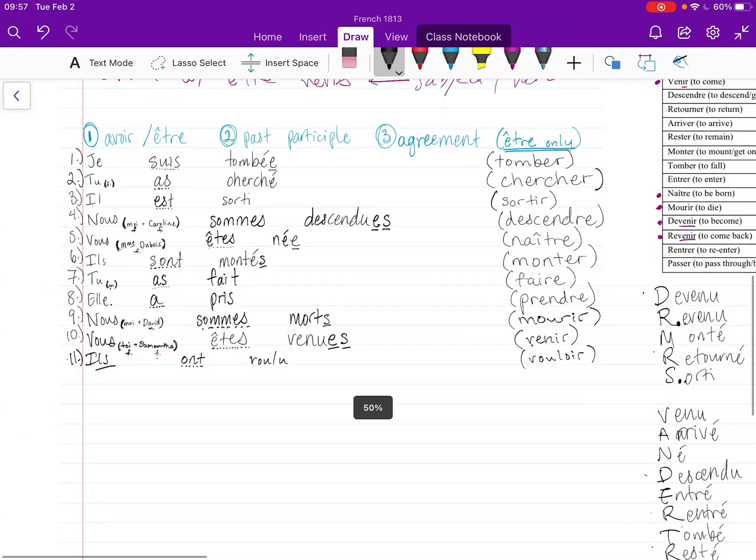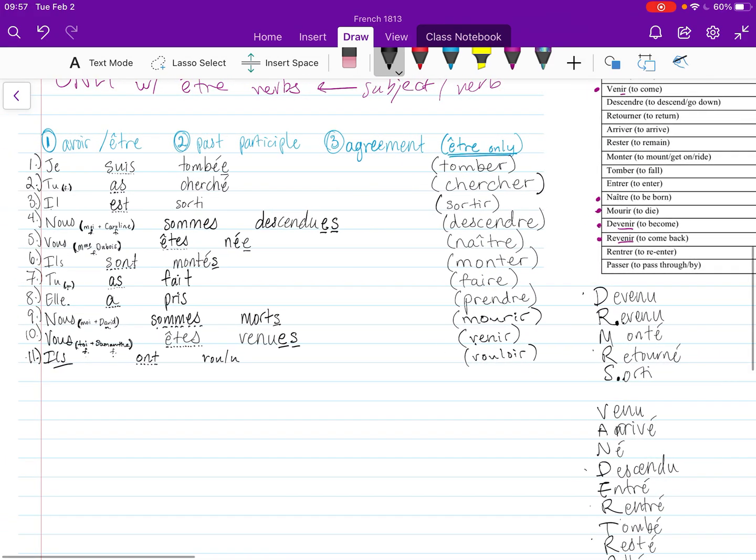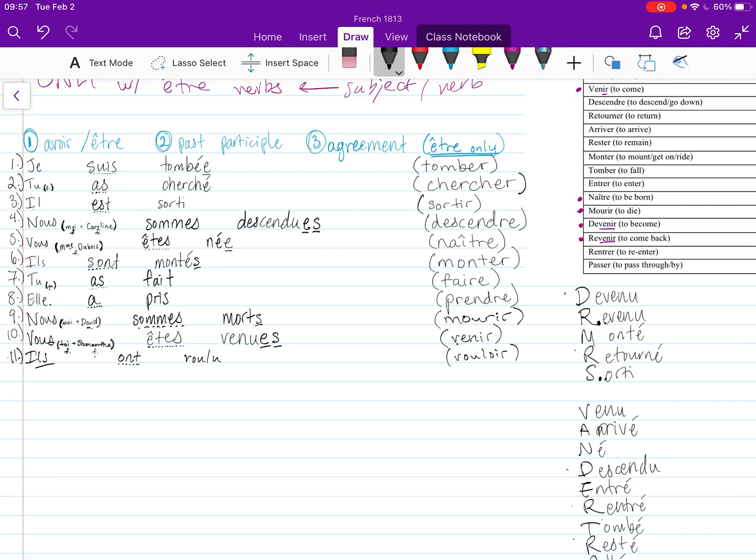Okay, so you just have to remember that it's only your être verbs that will get agreement. I hope that this helps.